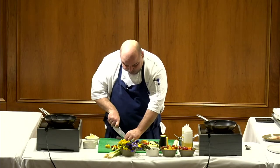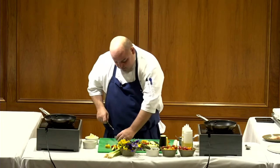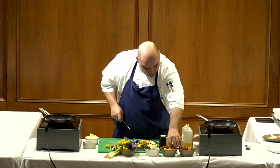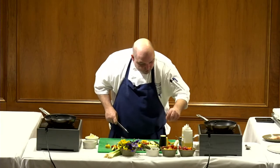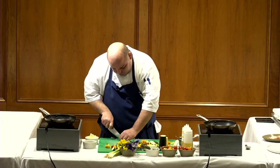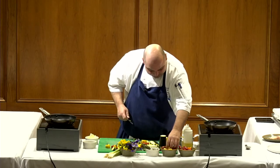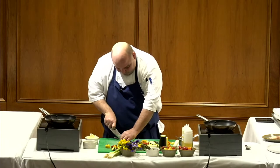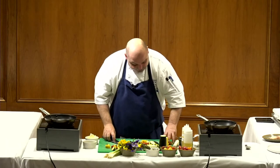So we're just going to cut these tomatoes in half. And again, we're not going to cook these. We're just going to set them to the side, and we're going to add them to the dish a little bit later. So we have our colors here. We have our red, we have our yellow, we have our orange. Some are larger, some are smaller, so that variance in size looks nice on the plate. Let's do one more yellow. All right, so that's the vegetable component.